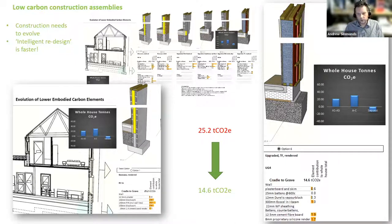To cut a long story short, we found it a useful exercise, and you can see that moving from a masonry cavity wall out to a timber frame wall can potentially bring down the impact for that particular house from changing the wall construction from 25 tons to 14.5 tons, arguably with other benefits as well.